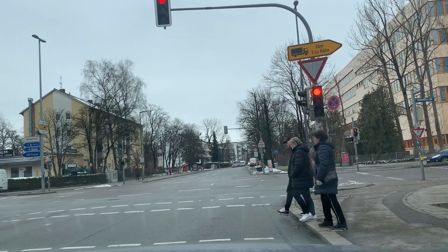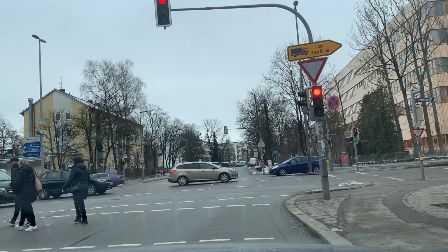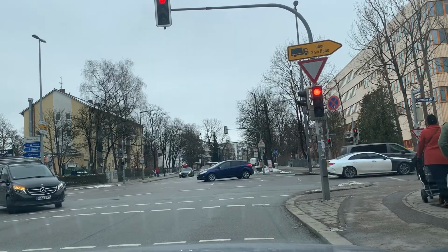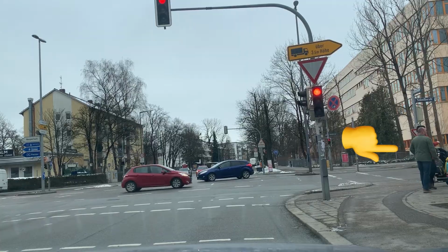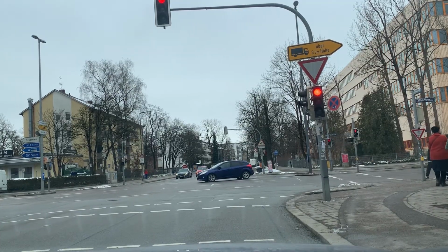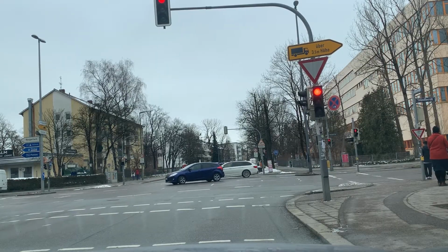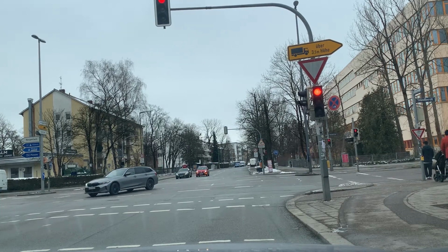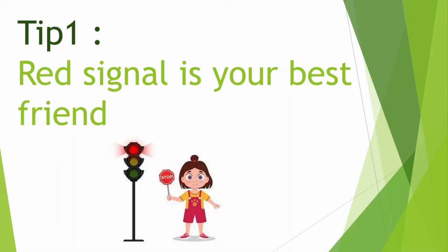It gives you time to look around. Make use of this time to check your mirrors and your surroundings. For example, if you have been instructed to turn right, you could check if there are pedestrians already waiting, if there are bicycles behind you, and you could already see if you can spot some speed limit signs. So you could make use of this time, relax yourself, and prepare your journey forward. So remember, red signal is your best friend.